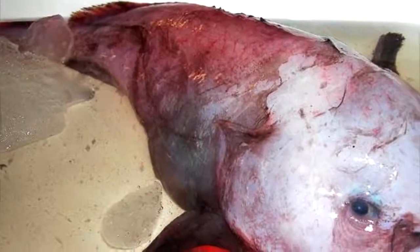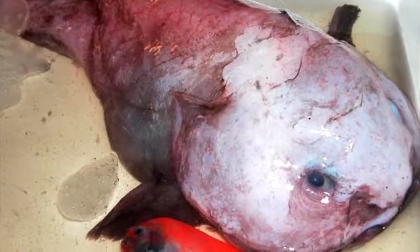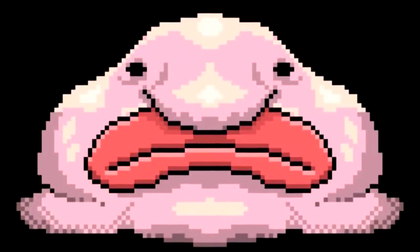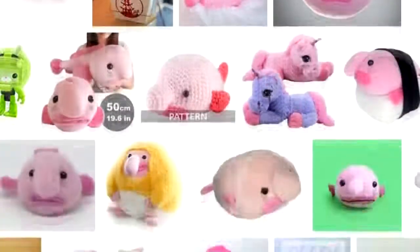When they come up to the surface, they actually puff up to larger than they would be in the abyss, because all that pressure they're used to doesn't occur on dry land. That's part of why they look so gelatinous when they're up here. This blobby form has helped to land them the title of the world's ugliest creature, though I think some people would contest that, because these guys even have plushies made of them.